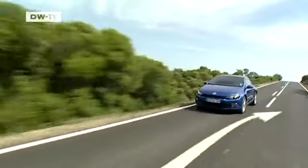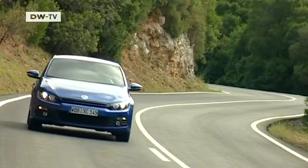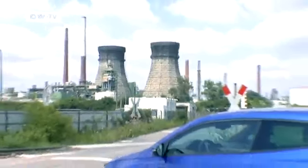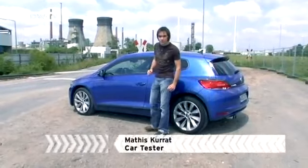Volkswagen has brought the Scirocco into its third generation, and given its very prestigious heritage, hopes were high indeed for the latest version. As Matas Kurat, our car expert, says, VW has finally produced a car to excite you.